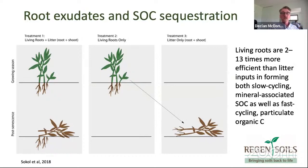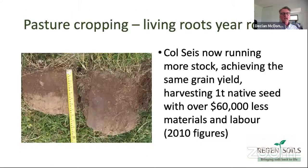I had that there. An example of the influence of living roots year round comes from Col Sice, who's a grazier up in New South Wales. And I'm sure many of you have heard of Col or heard him speak. He's the joint developer of pasture cropping. And one of the great things I think that Col was able to demonstrate was substantial changes in his soil quality to depth from having living roots year round.